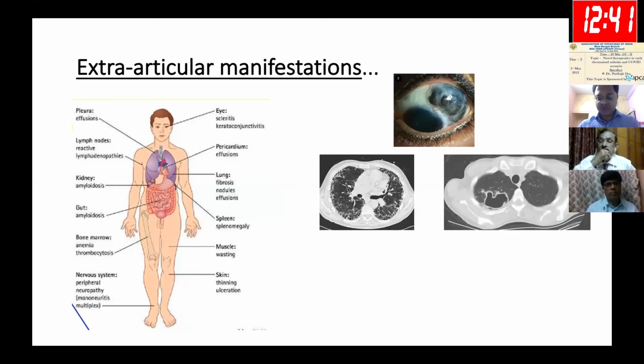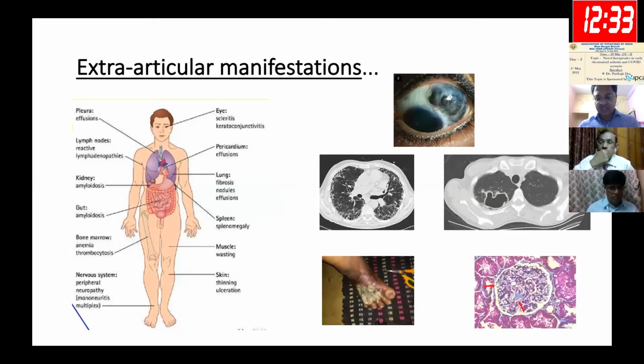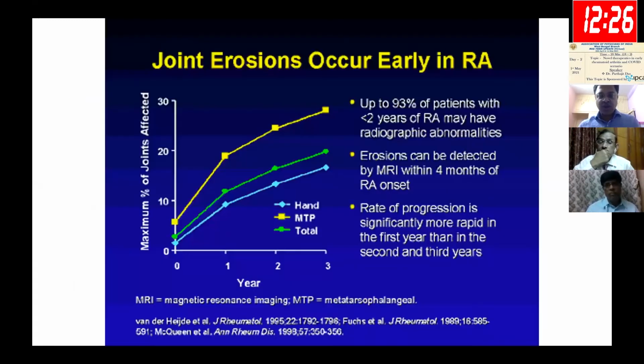These are all real patients. This is a patient who presented with ruptured rheumatoid nodules and massive hemoptysis. There's a patient with rheumatoid vasculitis, and again, a patient with renal amyloid, which are also rare complications of rheumatoid arthritis. So we need to identify our patients early, and we need to institute treatment at the right time, because once the joint is damaged, once there are joint erosions, we cannot reverse back to the baseline.